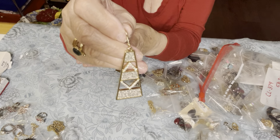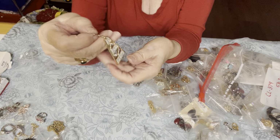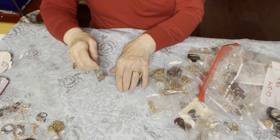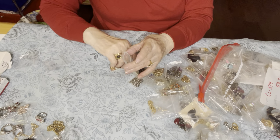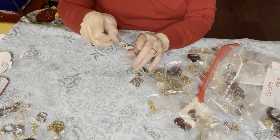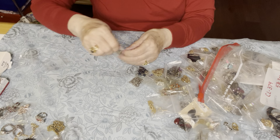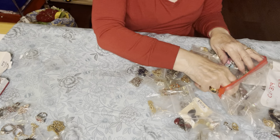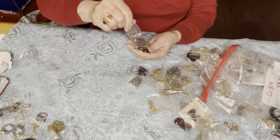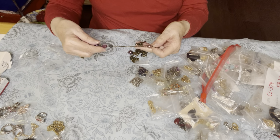Look at these earrings. You tell me that those aren't gorgeous. Oh my gosh. Really nice. Yeah, those are. And I will be having some of these in my Saturday sale. They said if you see something that you like and you want to make an offer, feel free to do it.